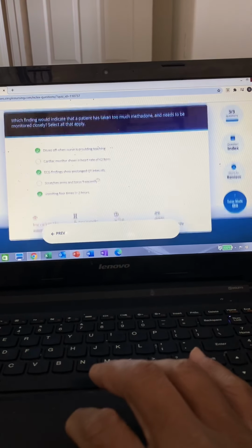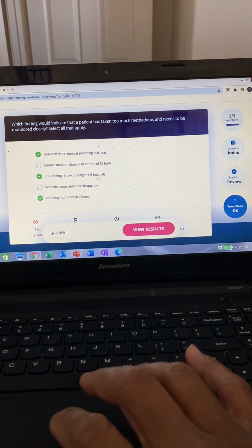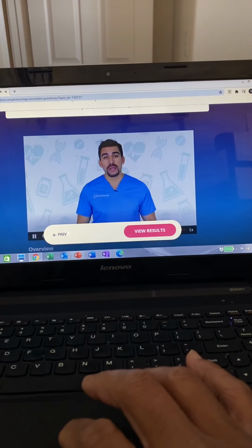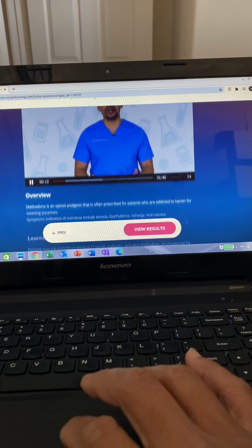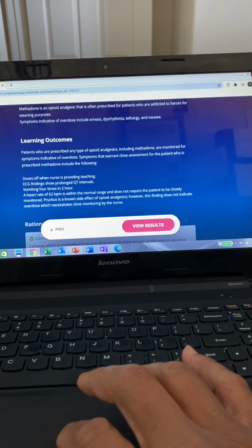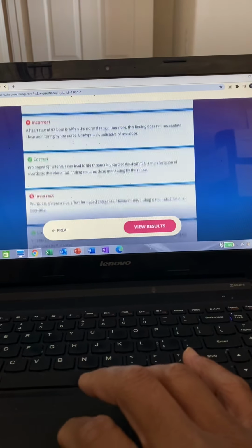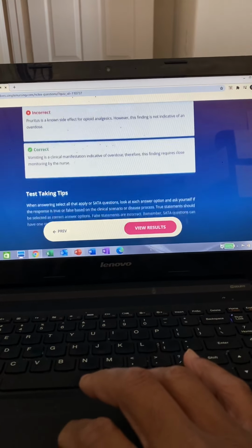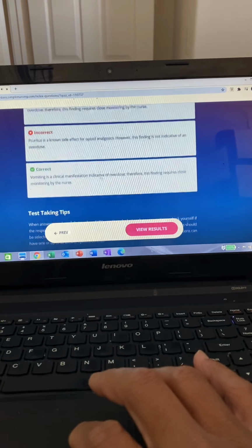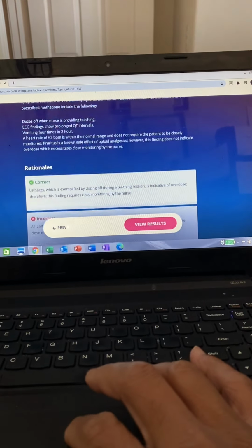Now using our 3 steps, let's break this down. This question is asking for which indicative finding is for the key problem, too much methadone. So the memory trick we use for methadone is that done slowed everything down. So guys, it's a narcotic. It's going to cause your patient to be sedated and eventually go into respiratory depression. So the solution we're looking for are indicators to the patient that the medication is getting way too toxic. It's basically done slowing everything down.